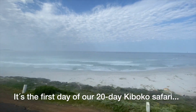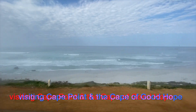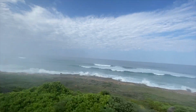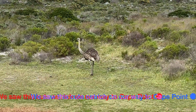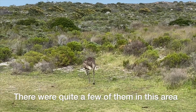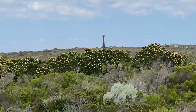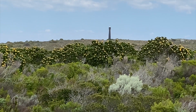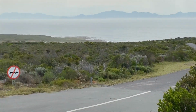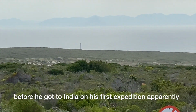So we are here approaching, if you can just see in the distance, the Cape of Good Hope, the most southern point in Africa. Okay, our guide has just informed us that this structure here was done by Diaz, the first Portuguese explorer to get here. And if we look just across on the other side, I'll try to zoom in. Yeah, that one was done by Vasco da Gama just a few years later.